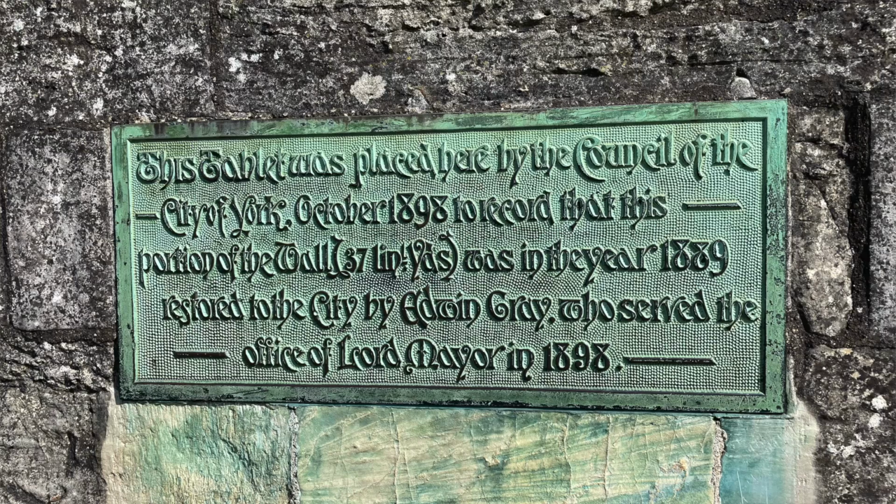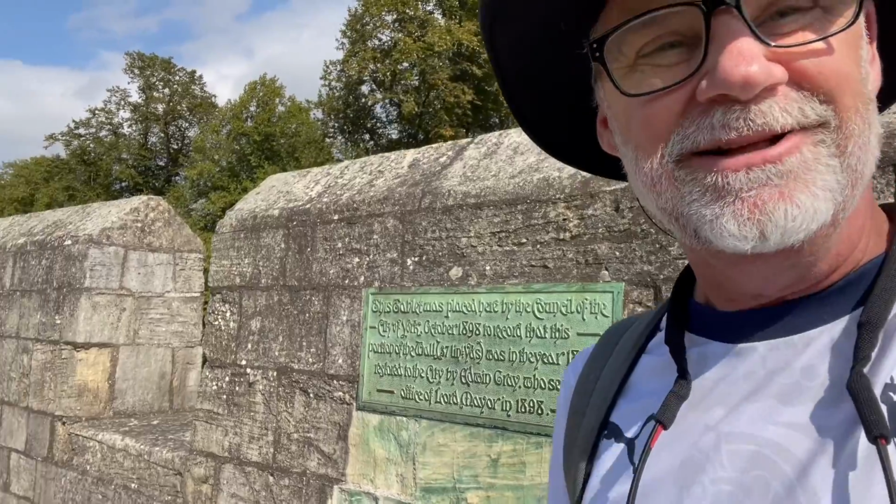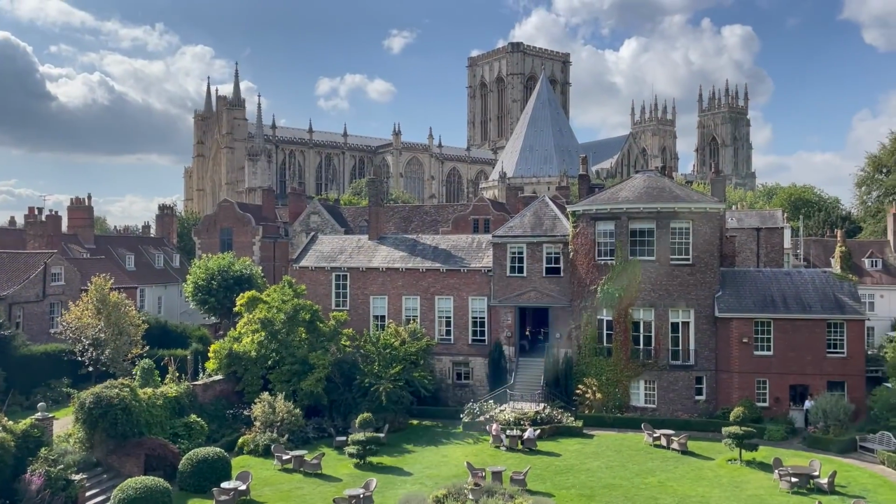and it kind of gives a shout out to Gray, and maybe not the whole battle part of it between the city and Gray. And then eventually he ended up becoming Lord Mayor of the city in the 1890s. Maybe that was part of the deal. He could be the Lord Mayor if he gave part of his wall. But now it's a fully restored wall across this section.